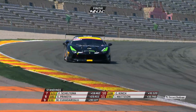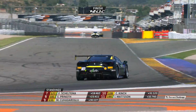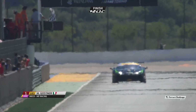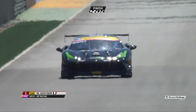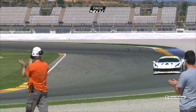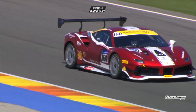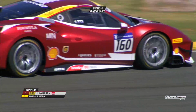And the winner in the ladies' races is going to be this young lady, Manuela Gostner, who rounds turn 14. She's been pointing in the wrong direction right at the start of the race, but now has got the car very much in the right direction and finishes P13 overall, but wins in the ladies' cup racing. So great result for Manuela Gostner. Von Skeltermar ended up P7, but there is our race winner. Johnny Lawson in car number 160 takes the win.